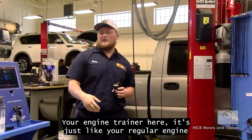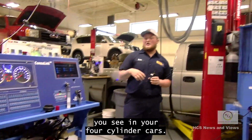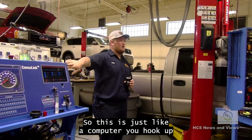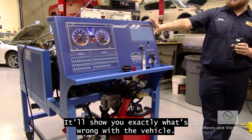Your engine trainer here, it's just like your regular engine you see in your 4-cylinder cars. Very cool thing though is it's got a computer built into it, so this is just like a computer you hook up to an ECM unit in your vehicle. It'll show you exactly what's wrong with the vehicle.